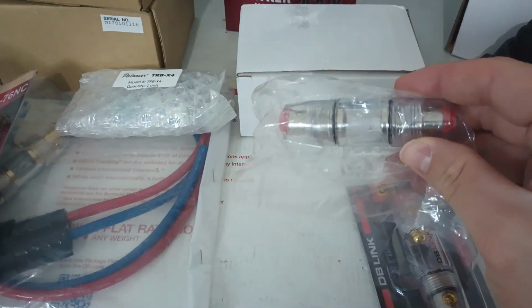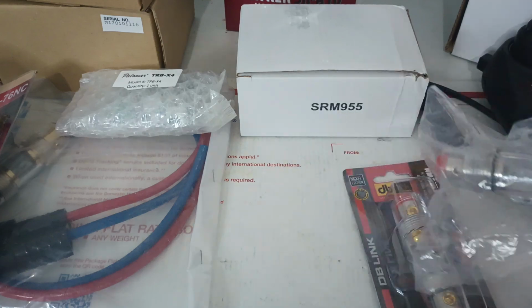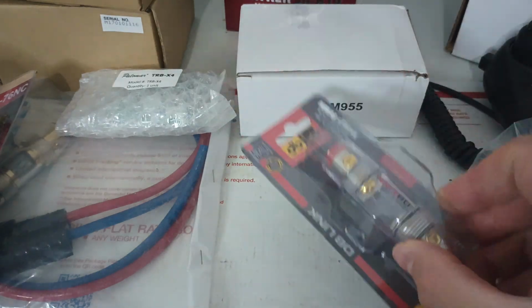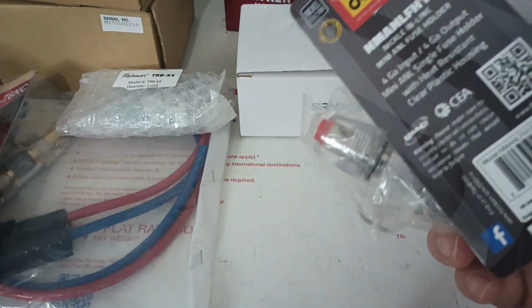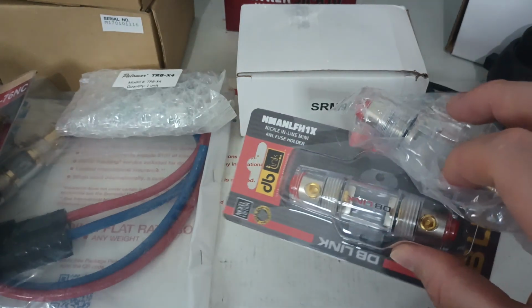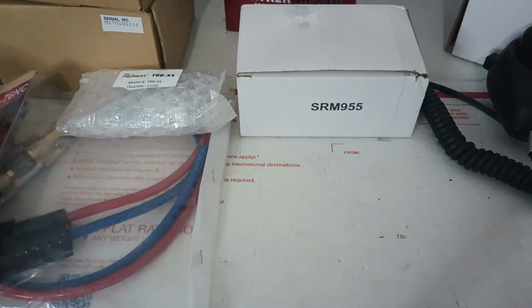So again, two different kinds. These are a little bit cheaper. Not that they're bad or anything. They just use a different fuse, and they cost me a little bit less to get, so they're a little bit cheaper. And these are the DB Link. These use the mini ANL. So let me know which one you guys prefer. May end up using both on the power cords. May just pick whichever style you guys like the best, just let me know. I think these will accept up to 4 gauge wire. So 8 gauge to 4 gauge, I believe you can use on those.